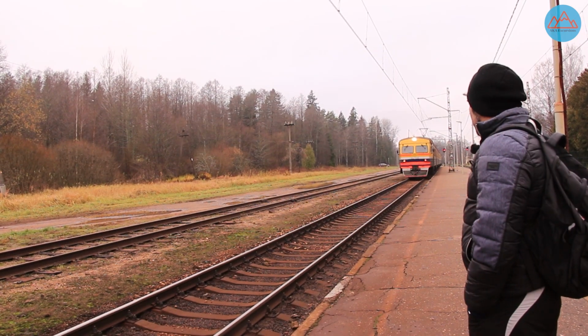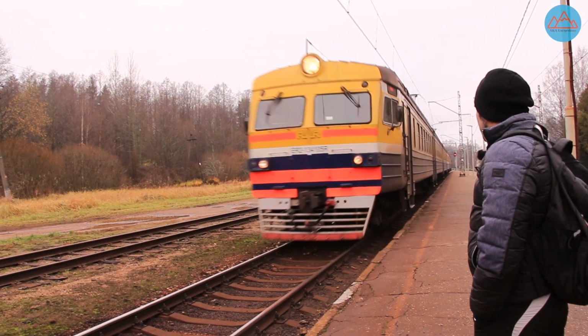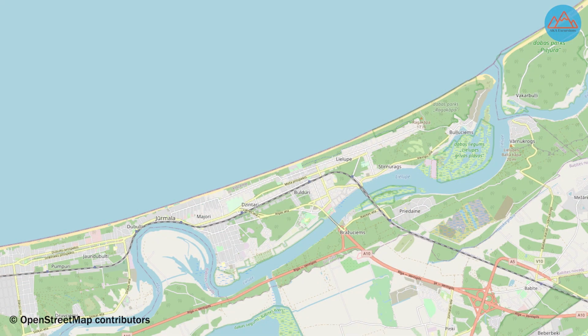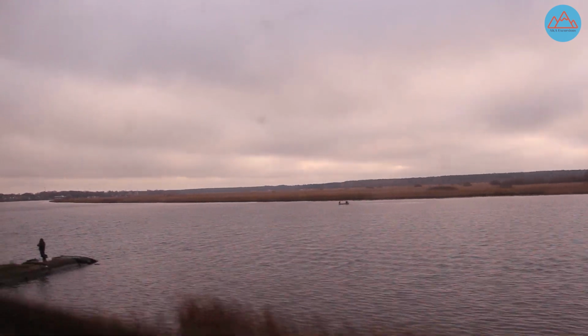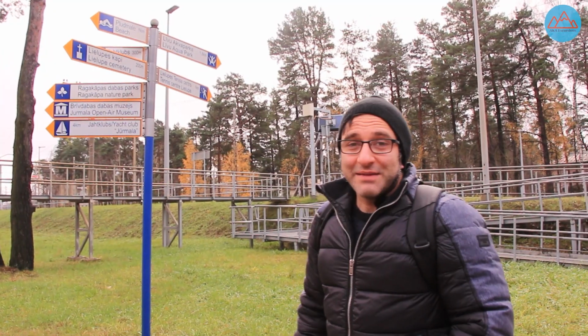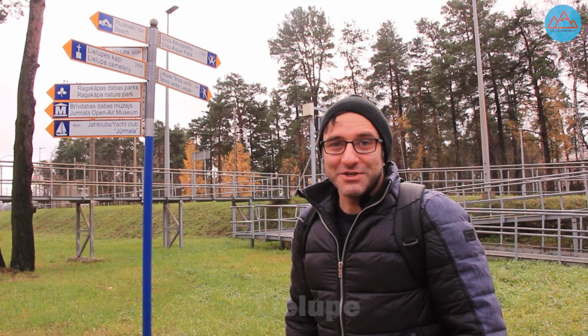After an intriguing day trekking through the Kemeri National Park, we decided to make our way to the city of Jurmala. There are several interesting districts to choose from in order to check out Jurmala, some of which offer an interesting glimpse into local culture and history, such as the district of Majori. But on this occasion, we decided to go further on. So heading back in the direction of Riga, we decided to stop at Lielupe so that we can go check out the Ragakapa Nature Park as well as the Jurmala Beach.